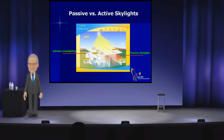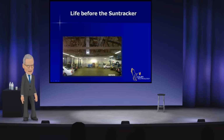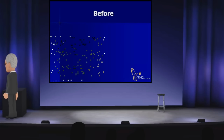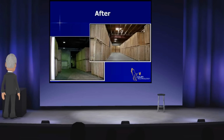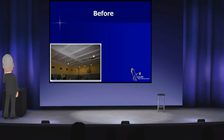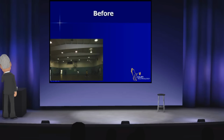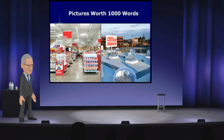So what was life like before the Sun Tracker? Dull and dark. But with life after the Sun Tracker, it is bright and vibrant. Take a look at these before and after pictures. Pictures worth 1,000 words.